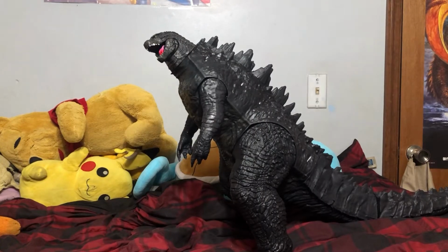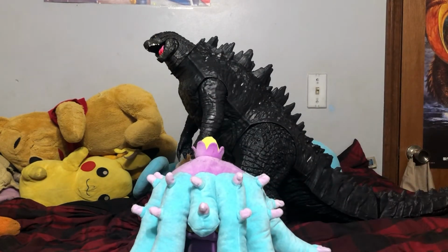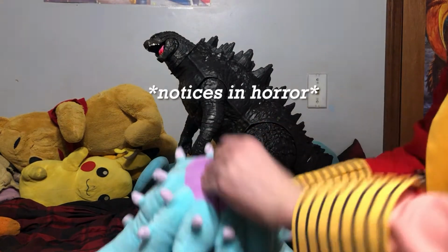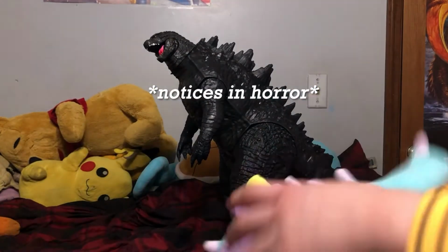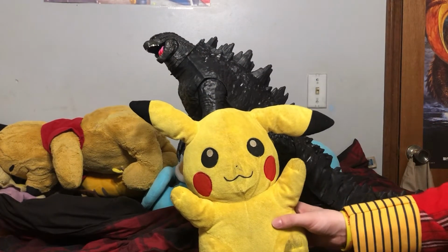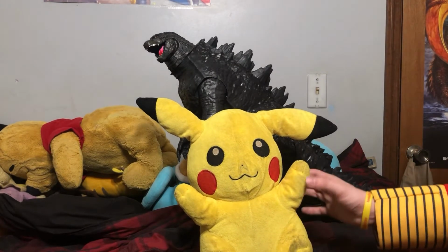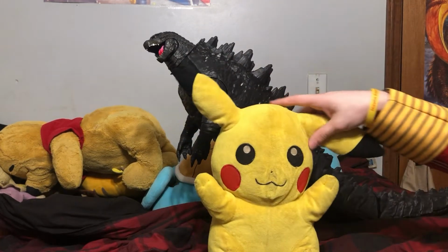Here he is next to the original, very first episode of My Crippling Bank Account, Marini. And yeah, it is. Oh my god. Oh no! Oh, Marini's filthy! Ew! Here he is next to the giant Pikachu, which is actually huggable, and I have actually hugged for years of my life. Again, he towers over.